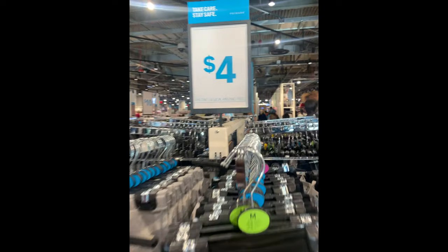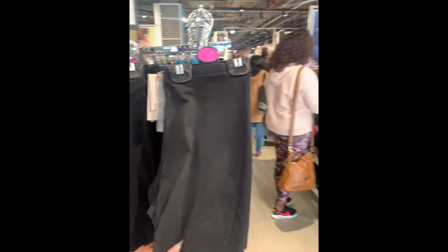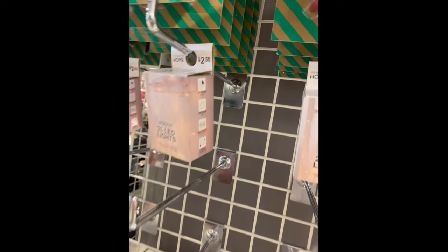Girl, they have biker shorts for only $4. It's lit. I'm getting some extra smalls. Do you want any? Let me know. All the random prices, $3.50. These are $4. These are $2.50. And here's some strip lights.